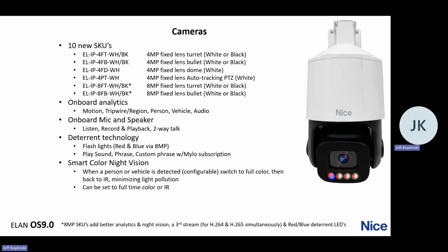You're all familiar if you've used Milo currently. If you're not, I would encourage you to reach out to your RSM to get a demo license so you can start playing with it. Text-to-speech lets us do any custom phrase we want and play it out of the speaker on any of our camera models. That can be triggered by any number of events, but we'll get to that a little later in the presentation.